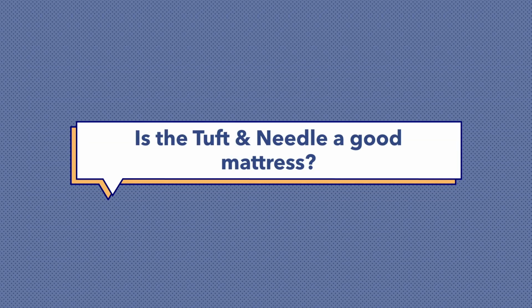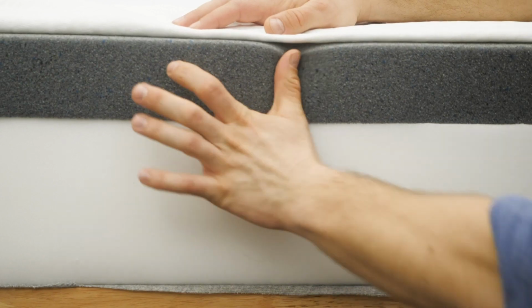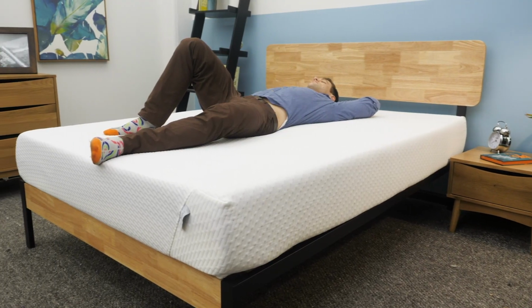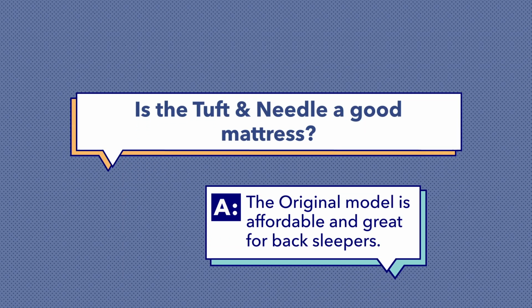The first question is pretty basic, and it's, is the Tuft and Needle a good mattress? Now, Tuft and Needle actually makes 3 different mattresses, and they're each pretty good options in their own right. Now, the original Tuft and Needle uses a straightforward, all-foam construction to provide a surprisingly supportive feel that I really like for back sleepers, and thanks to its no-frills design, it comes in at an affordable price.